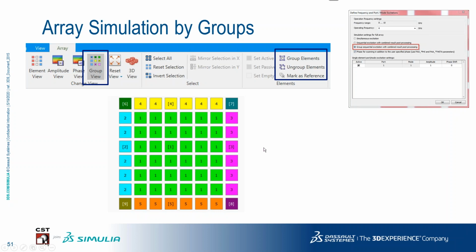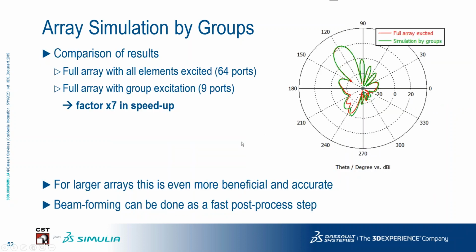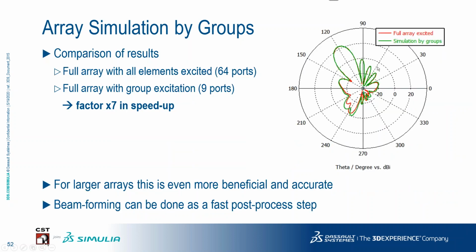So here you can divide the groups, and what you can obtain is the radiation pattern of each group. For example, the antennas inside group 1 will have their radiation pattern. The antennas inside group 2 will have their own radiation pattern, as you can see here. And finally, you can apply an array factor, because the group one antennas will all have the same radiation pattern, the group three as well, the group two, etc. And finally, you can combine all those radiation patterns in order to obtain your full array.